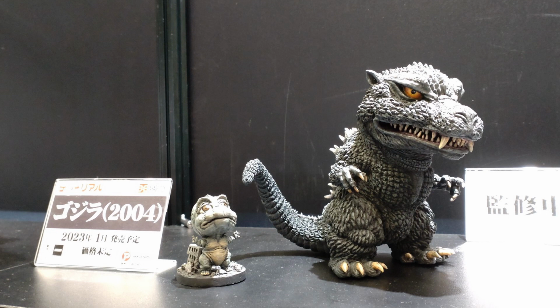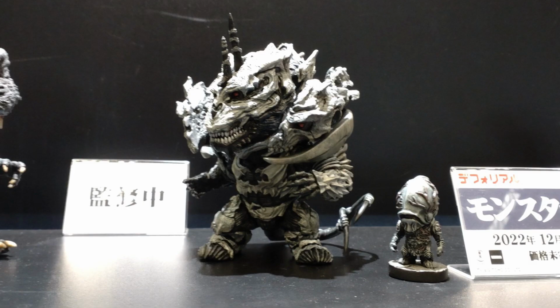With his little ears there. That's a good looking one. I especially like the way the head's done. They really captured a really big head, and I think you can put a lot of detail in it, so it's really good looking. Here's another view, Monster X and the little guy next to him. There's a lot of detail on the little guy too.